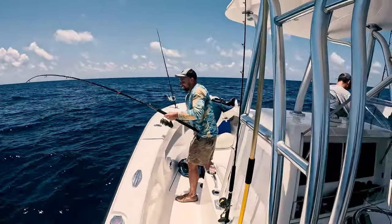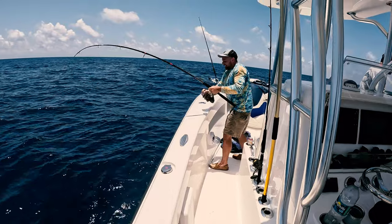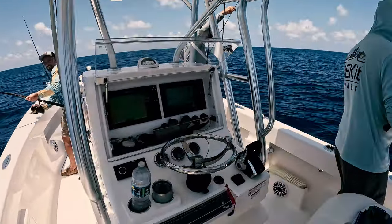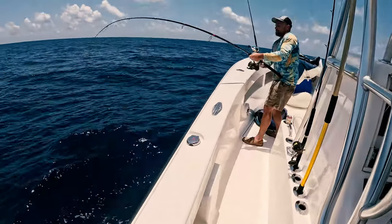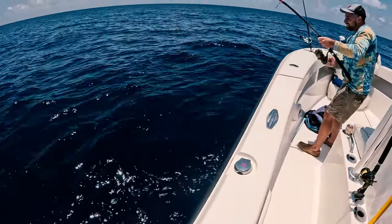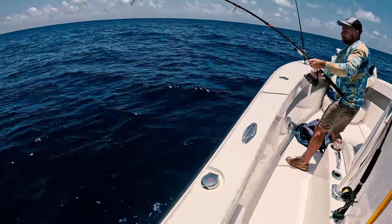Everybody's telling me they're doubled up. Tony's got a porgy. No, it's a little fish here. Oh, mangrove. Nice mangrove. Hey, you know what would have been nice? That yellowtail. That'd have been some sashimi right there. Definitely mark this spot. This is a good spot.